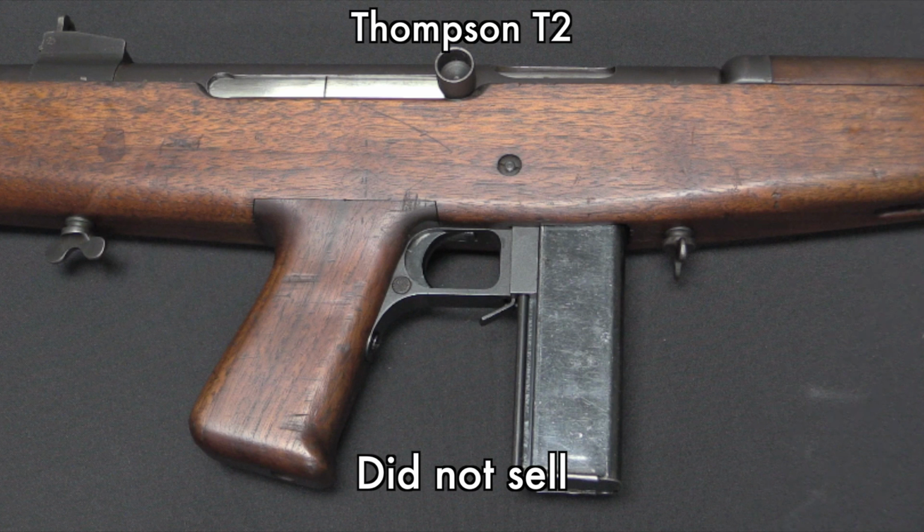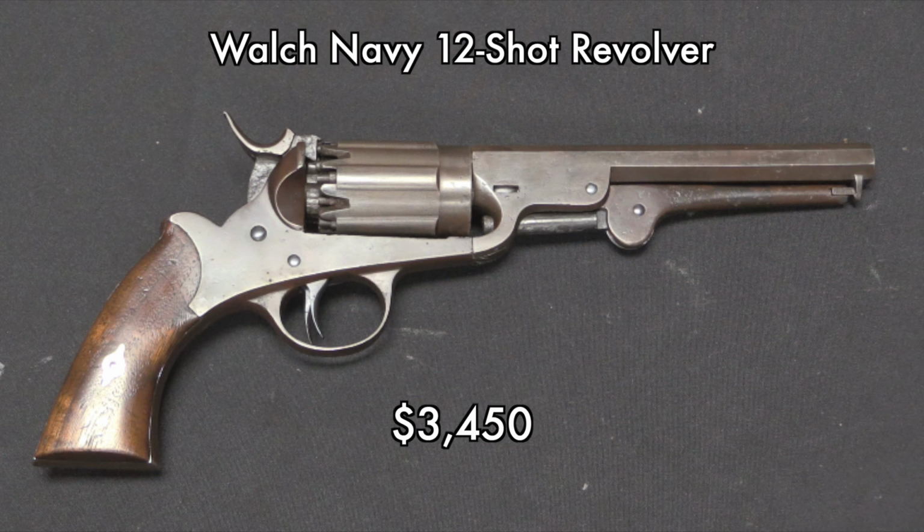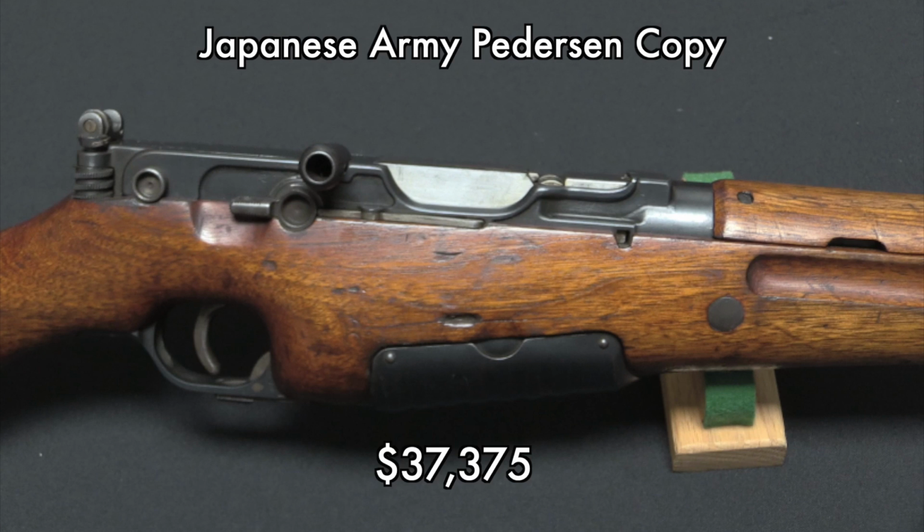We only had one in this batch of videos that didn't sell. That was the Thompson T2. There are a number of reasons that something like that could happen. Most likely, the buyer had a reserve price on it that wasn't met. But I don't know. I have no idea what the bidding actually got to on that gun.